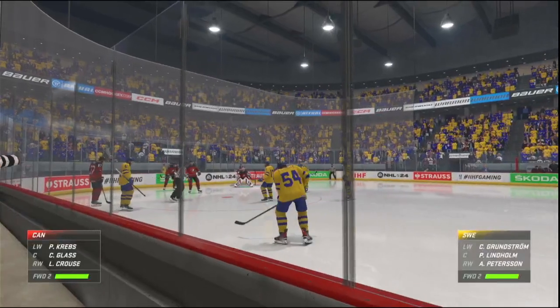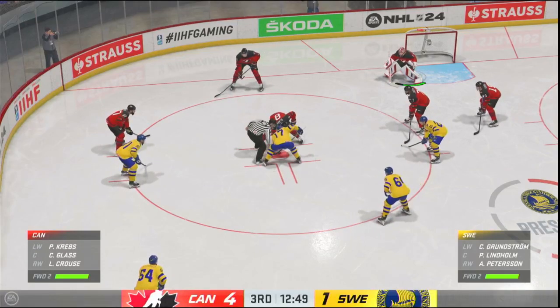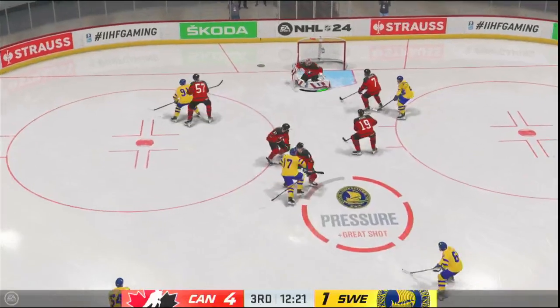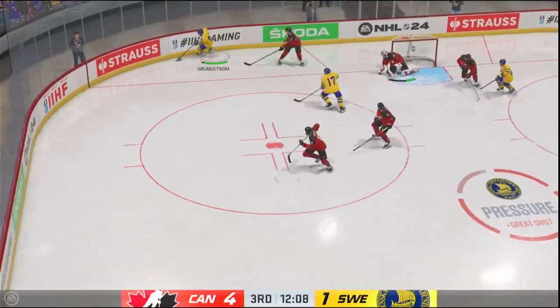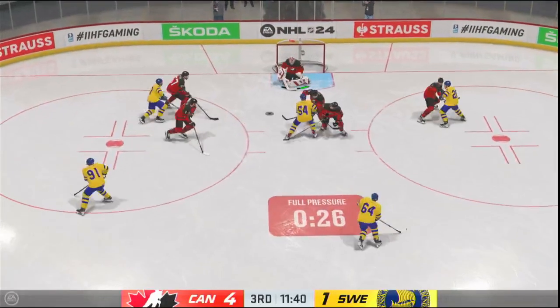Getting closer to the halfway point of this frame. Team Canada's been showing relentless pressure lately, now up by three. Picked up along the boards by Lindholm. Oh, how did that stay out? What a save by Montembeau. Takes it to the net.